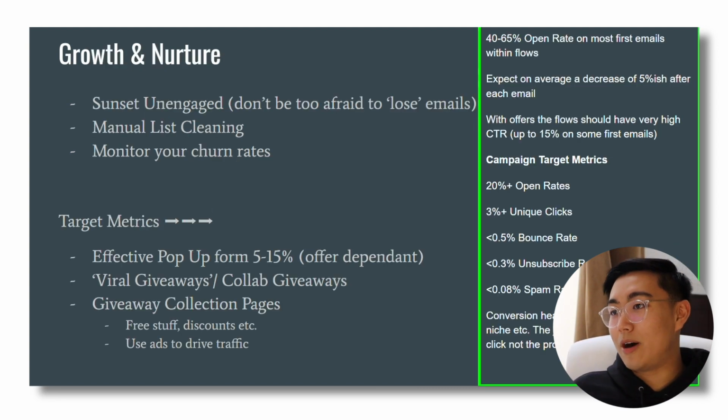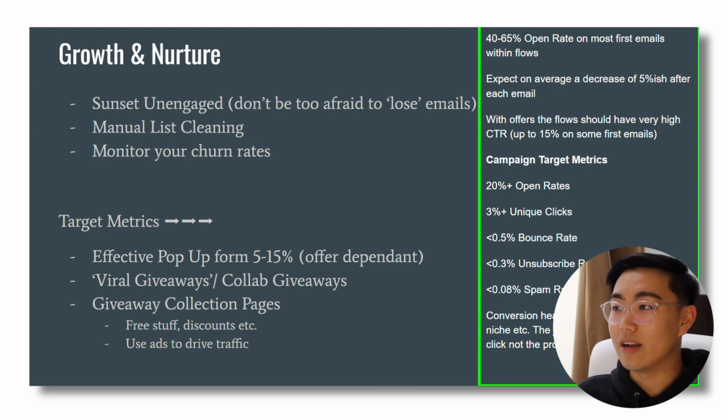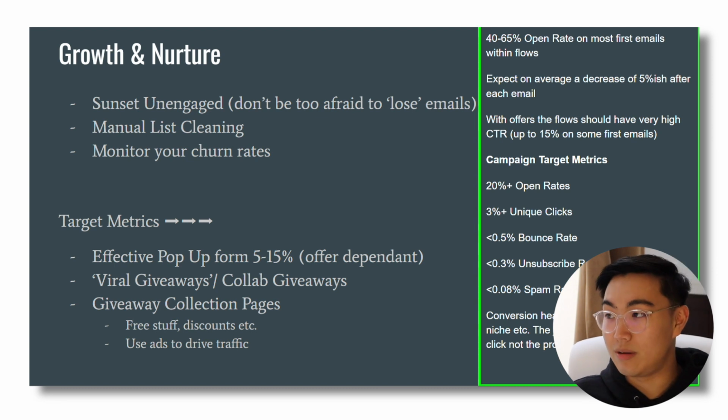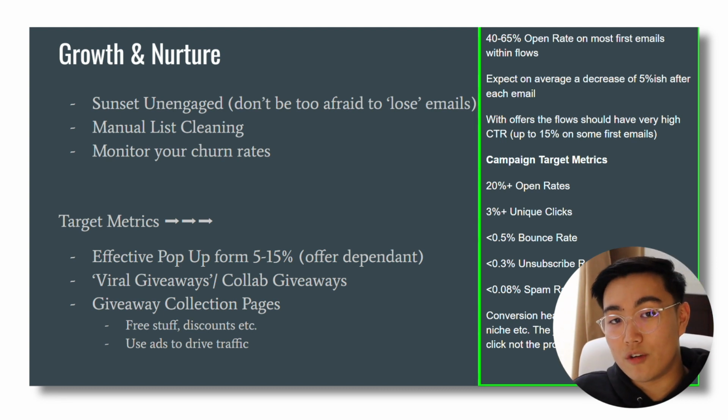Now, lastly, let's talk about growth and nurture. When it comes to nurturing your list, your sunset unengaged flow is going to be one of your best friends. Don't be too afraid to lose emails in the beginning, because a lot of brands that we work with who haven't taken care of their list at all, we end up not being able to send to, let's say, 30% of the list right off the bat, just because it will force us to land in spam and things like that. It's really important when you first start sending emails to clean your list manually.